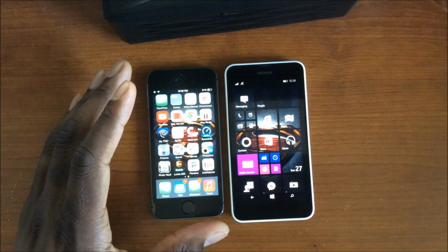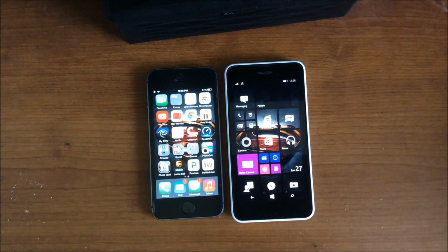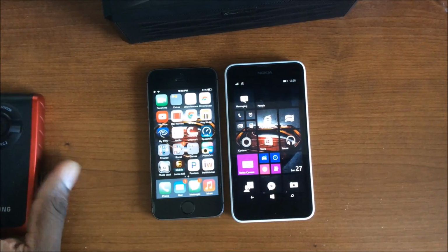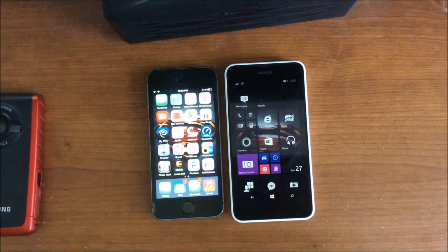Just a brief overview of both of these devices. Which one do you like better? I'm going to go ahead and stop here. I don't want to get too much into detail, but check out the video samples and photos at the end of this video. Take care.